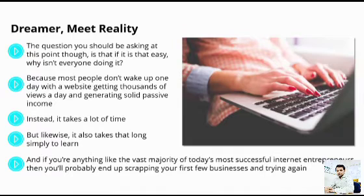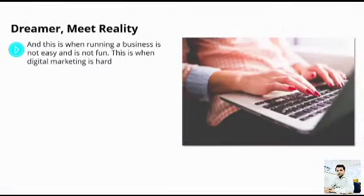Trust me, I work in the industry and I know some of the biggest players very well. None of them got it right the first time. They all floundered at first with non-starter ideas and brands. That will be you. Trust me. And this is when running a business is not easy and is not fun. This is when digital marketing is hard.